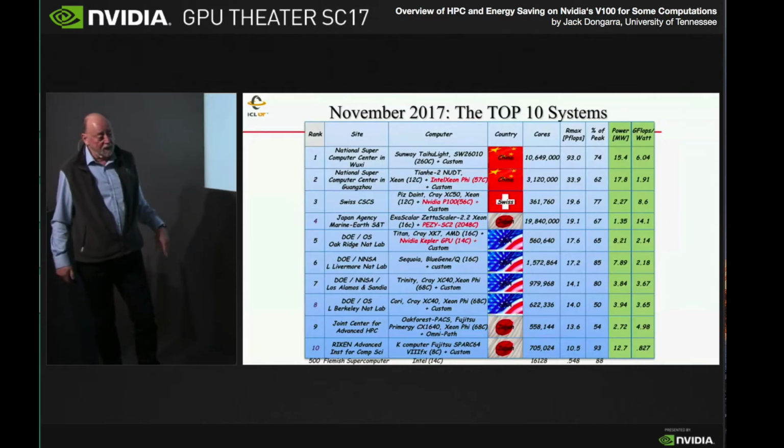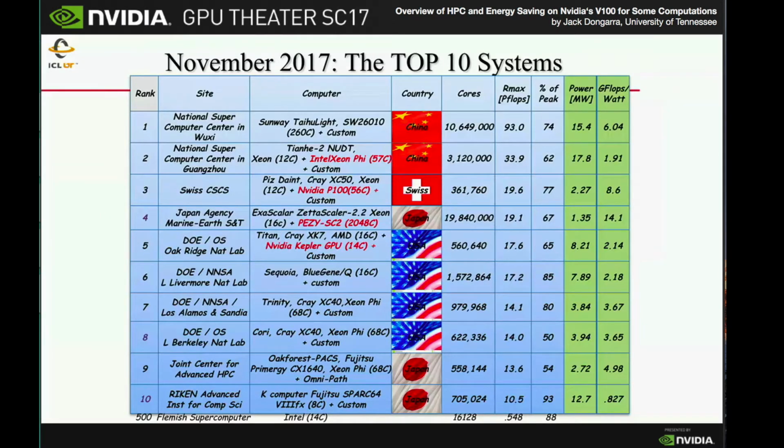Here's a list of the 10 top machines. The guy at the top, the number 1 machine, is the machine at the National Supercomputing Center in Wuxi. That's a Sunway TaihuLight. They built their own chip. They built their own network. They built their own software. That's a total Chinese machine.